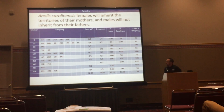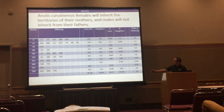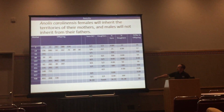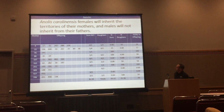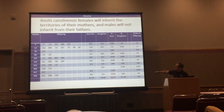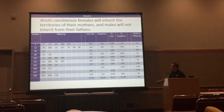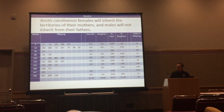And what we found in this is we were only able to look at 10 mothers, which we had her list of offspring. And what we saw was in her home range, 36% of her sons were captured, and 35% of her daughters were captured within her home range later.